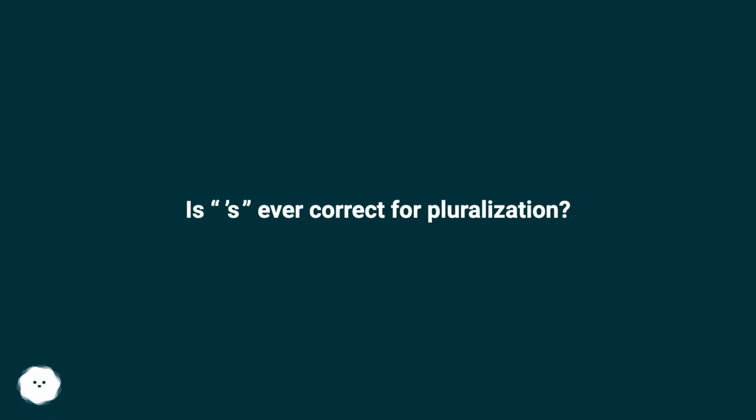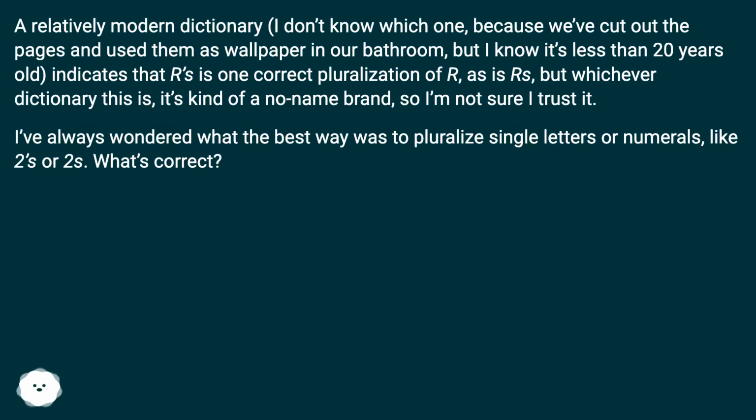Is S ever correct for pluralization? A relatively modern dictionary, I don't know which one because we've cut out the pages and used them as wallpaper in our bathroom, but I know it's less than 20 years old, indicates that R's is one correct pluralization of R, as is Rs, but whichever dictionary this is, it's kind of a no-name brand, so I'm not sure I trust it. I've always wondered what the best way was to pluralize single letters or numerals like 2s or 2's. What's correct?